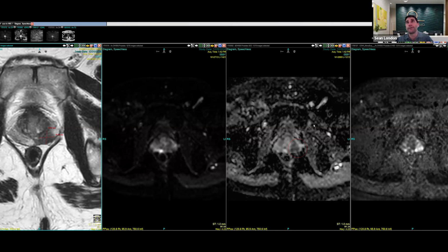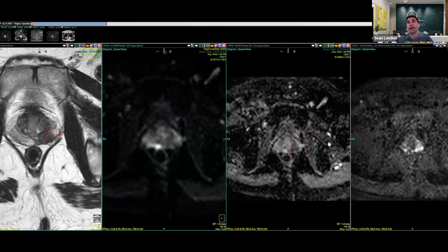When I go to my diffusion images, which is some of the driving sequences we use to look for signs of prostate cancer, when I look here, I see it really dark in color on this set of images and bright right here. So this tells me that it's a hypercellular process, a restricting lesion. So this would be concerning for a prostate cancer that does warrant further evaluation and discussion with a specialist, a urologist in this case, where they would look at the blood values and potentially, depending on the whole picture, go for a prostate biopsy to either confirm or exclude prostate cancer.